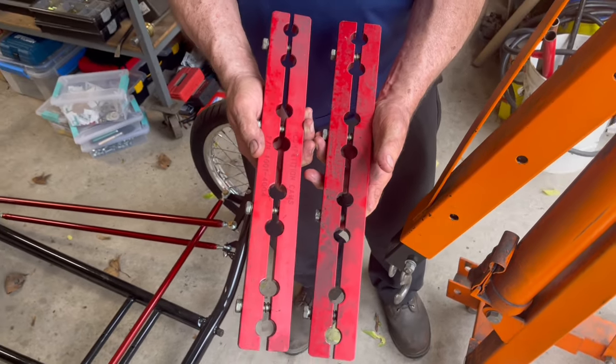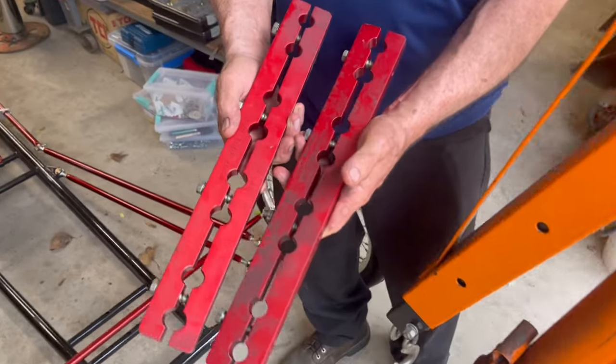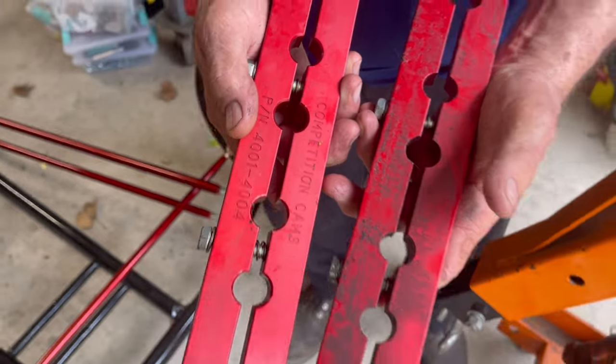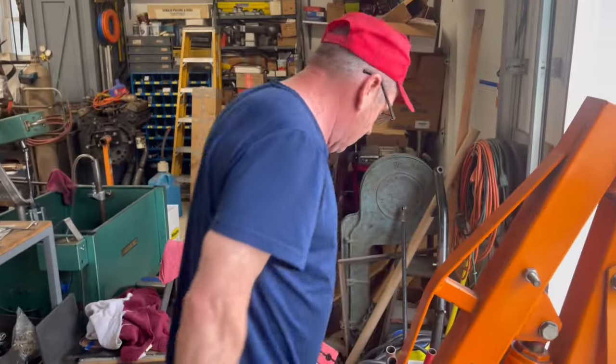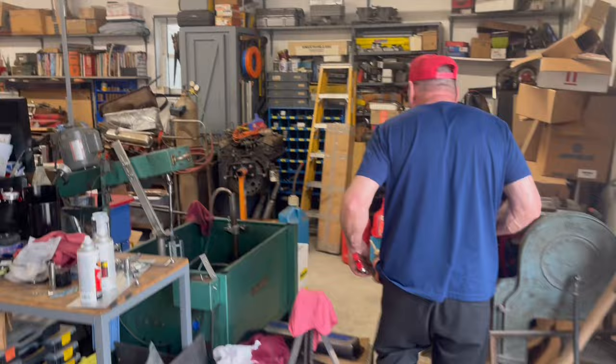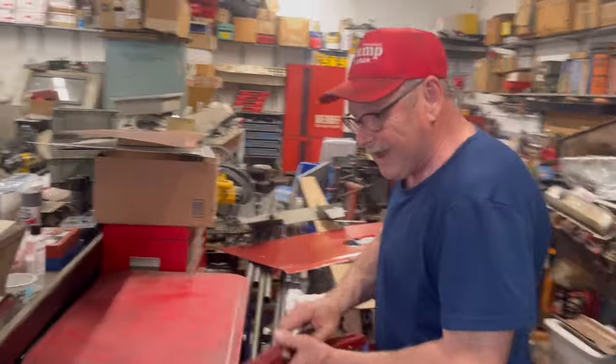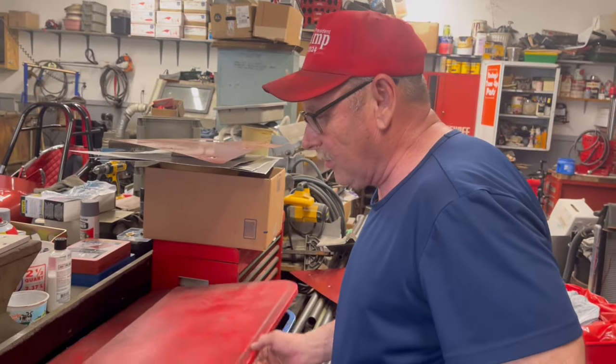So we found the stud girdles Jimmy was looking for. They've been asleep for about 12 years. He's actually got 3 sets. These are old Comp Cams ones. Pretty neat. Three different engines. So Jimmy explained what these things do. They tie all the rocker arm studs together so you don't break a rocker arm stud.